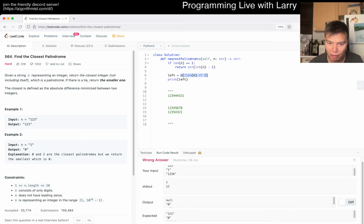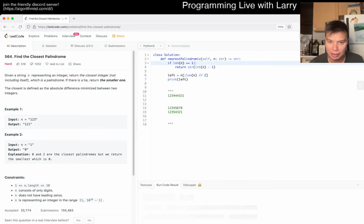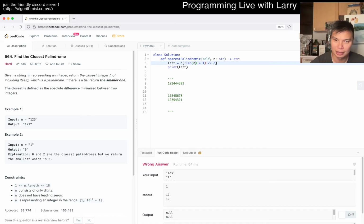Oh I guess the 1, okay, so we are definitely missing the odd number. The 1 got skipped earlier. Maybe we don't need this actually for now. So yeah, okay, so that means that we want this. I think that's probably what we want.